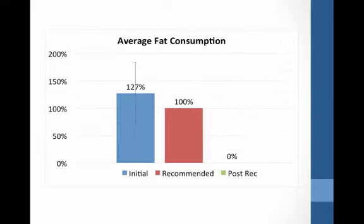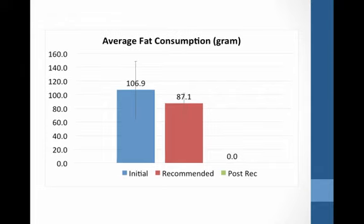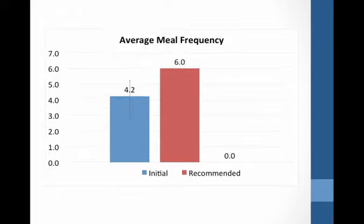Now, for fat consumption, this is a value that we want to decrease a little bit. You guys are a little bit above what we want for fat consumption, both in percentages and if you look at gram amounts. So overall, we want to try to lean out the dietary fat intake individually and as a group.